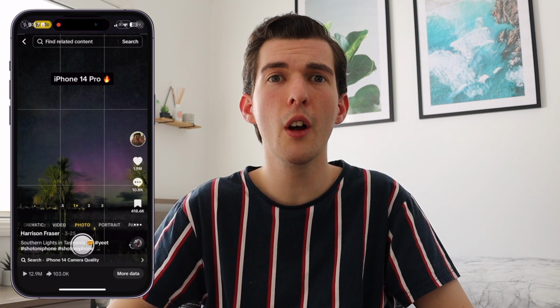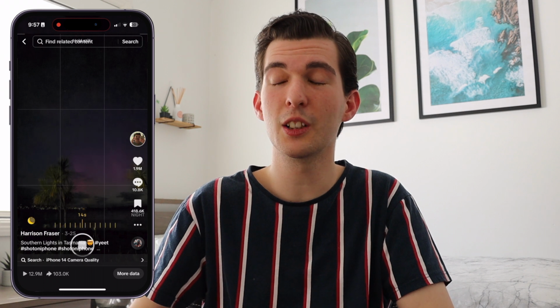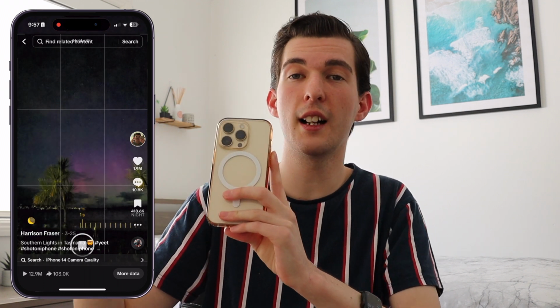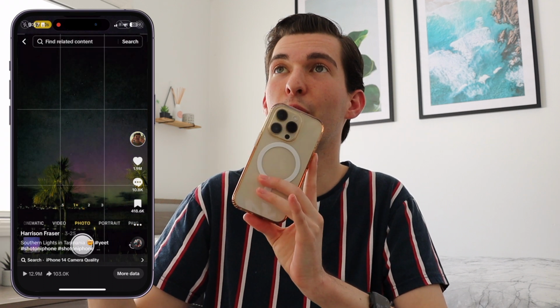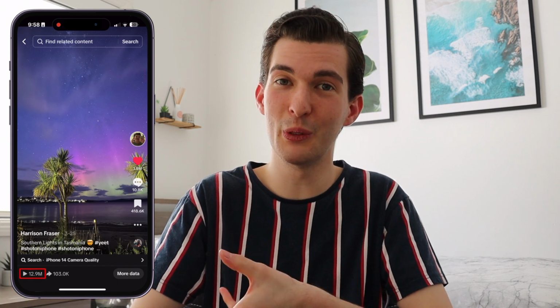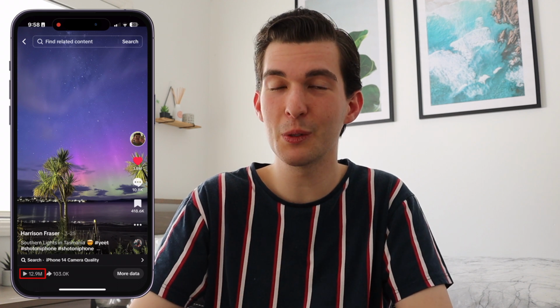I even took a photo of the southern lights in Tasmania. I took a screen recording and posted a TikTok about it, but I made a 30-second exposure on my tripod of the southern lights in Tasmania. And in the photo, you could see the southern lights, which is insane. I couldn't even see it with my own eyes, and I posted it on TikTok, and it's now my most viewed video on TikTok. It's at 12.9 million views, which is insane.